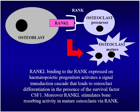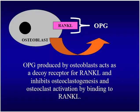Now we got all this revved up. How do you shut it down? There's got to be some way to turn off the process. And that's now the last part. OPG, osteoprotegerin. The osteoblast produces OPG. OPG is produced by osteoblasts, acts as a decoy receptor for RANKL, and inhibits osteoclastogenesis and osteoclast activation by binding to RANKL. Okay? So the osteoblast is also responsible for revving up the process and shutting it down.